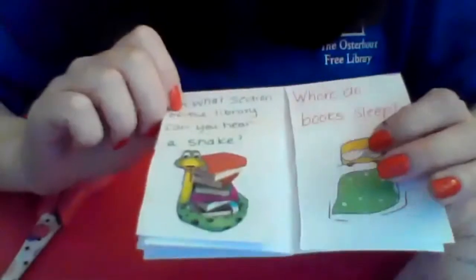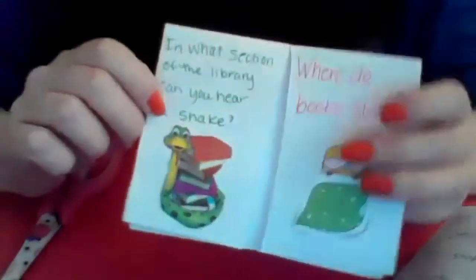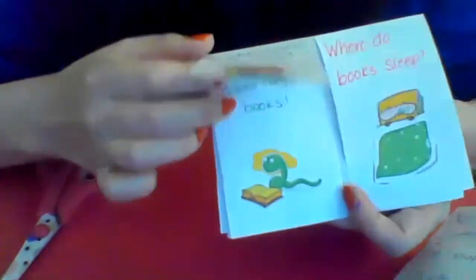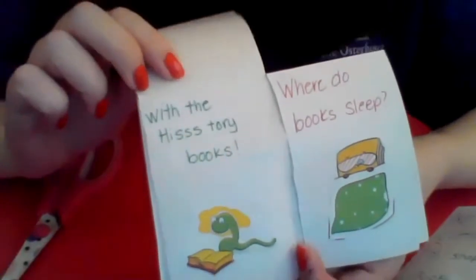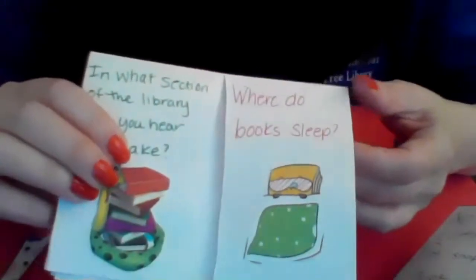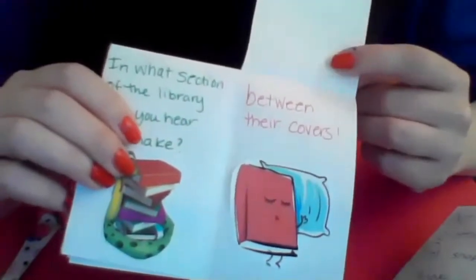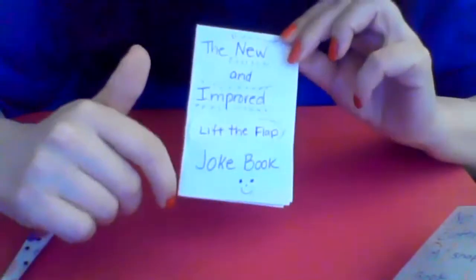In what section of the library can you hear a snake? Where would you hear the snake? With the history books. Yeah, I know, it's silly. And the last one, where do books sleep? Between their covers. So you could go ahead and use your imagination to make any kind of lift the flap book that you want to make.